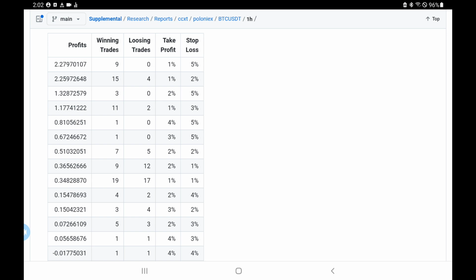It only made a profit of $2.27 with 9 winning trades only. It had no losing trades, but the fact that it had so few winning trades is a concern if you're looking for rapid trading. Take profit of 1%, stop loss of 5%. You can see that this exchange requires a larger stop loss to work with.